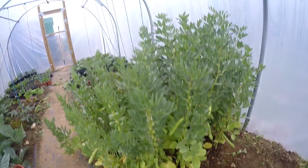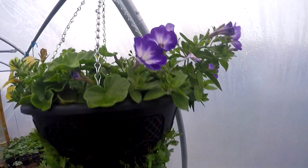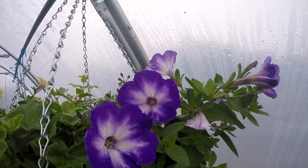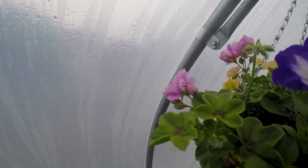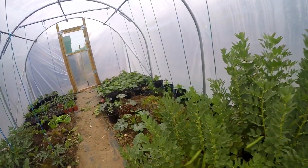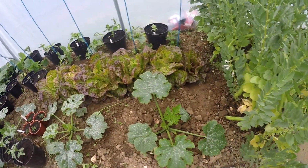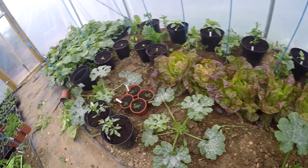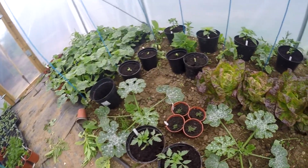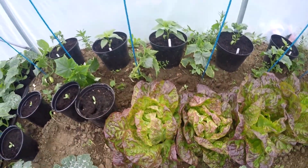Broad beans are doing very well. Need the tops pinching out of them now. But these hanging baskets are looking rather nice. I think they've got some nice colours in them now. Three courgette plants there, with some nice lettuces behind us, and that one's coming home with me, but doesn't know it yet.